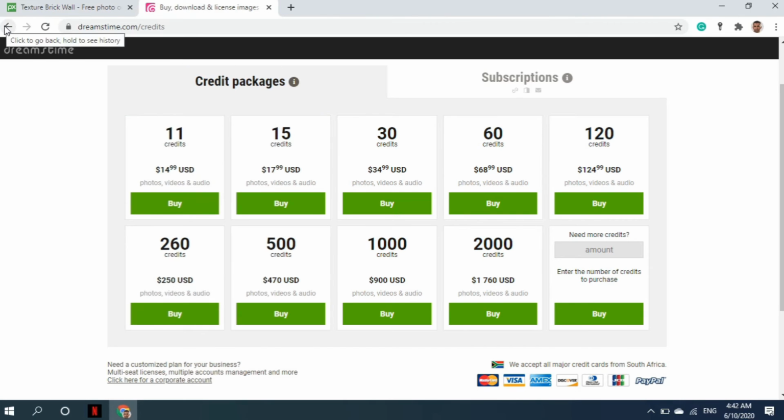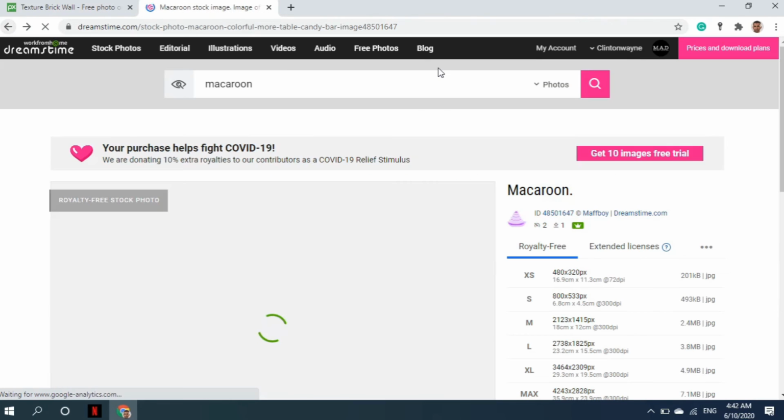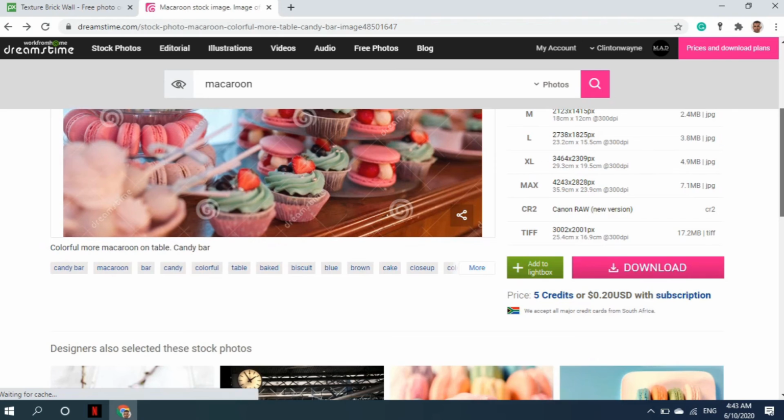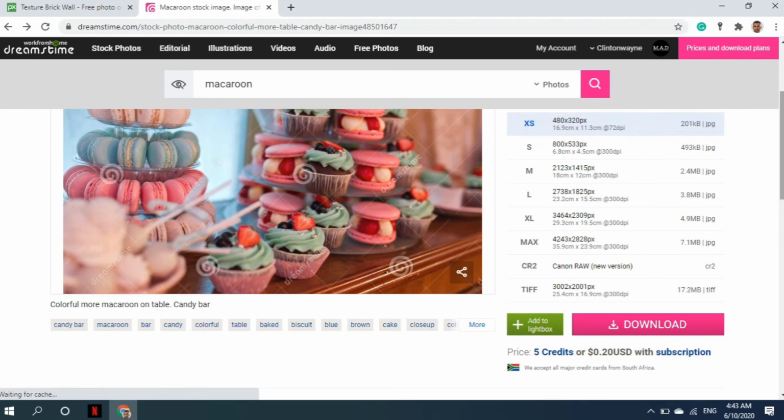So going back, for this picture, the small file is going to cost us 5 credits. So if we buy the 11 credit package, then we will end up using 5 credits just on this picture, or depending on the size, if you need something larger, it's possible to blast the whole thing on just one image. If you look at that 13 credits, you only end up with 2 credits left.